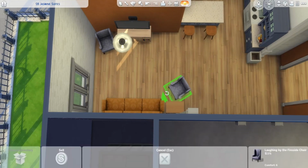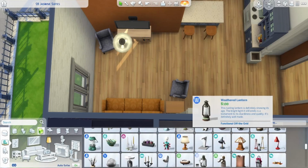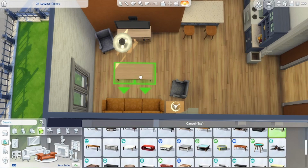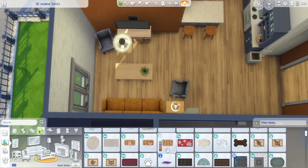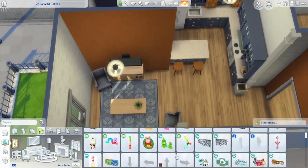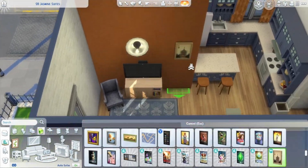And so I went with this, and it had a pattern, so it matched with a bunch of other stuff, and also some pattern to break up the bold colors is kind of good. And then I put a bunch of plants everywhere, so I thought that was really fun too. But that is about it for the apartment, so I'm now going to move on to some of the things that I have done this week.